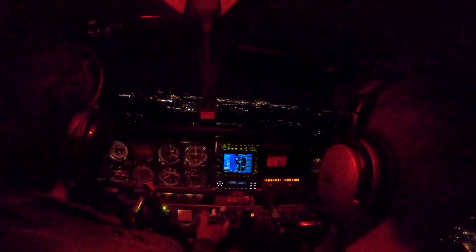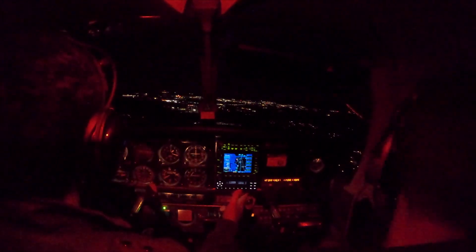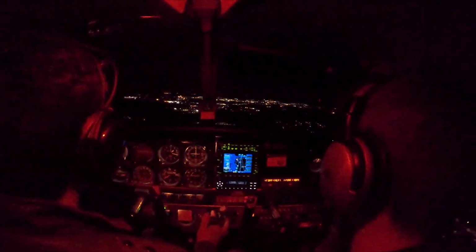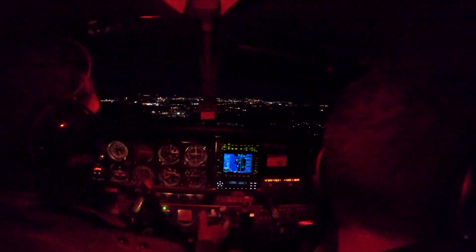72 Quebec, Groton Tower, report left base, runway 23. Okay. For some reason, I thought I remembered him saying right base, and I was like, that doesn't make sense. Throw the landing lights on. Okay. Yeah, the wingtip lights are incandescent, so they draw huge current.